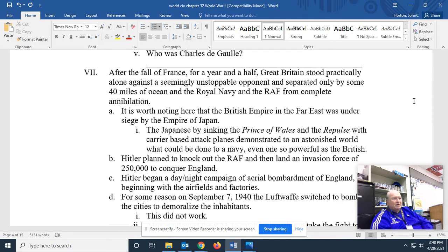And also the Royal Navy and the RAF, the Royal Air Force, saved Britain from complete annihilation. Also, it is worth noting here that the British Empire in the Far East was under siege by the Empire of Japan.